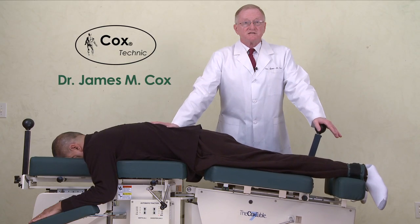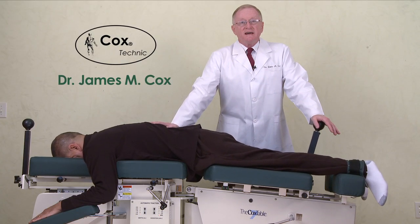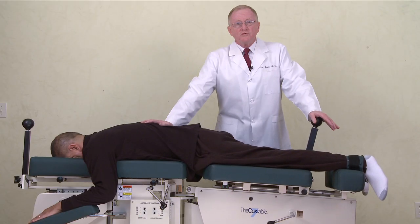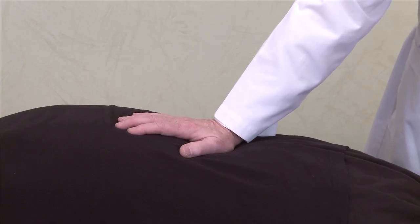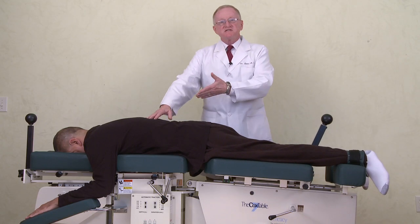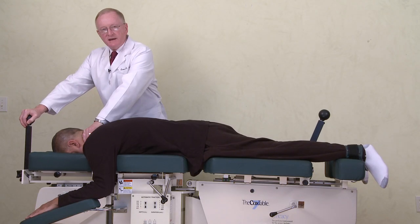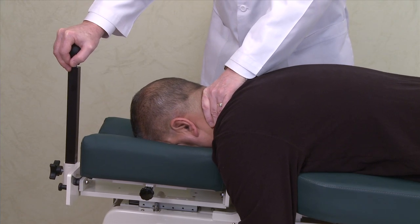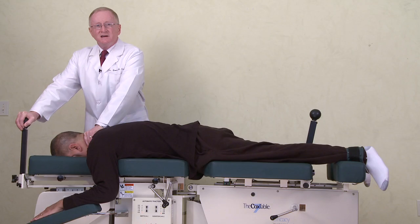This is what Cox Technic looks like. Hello, I am Dr. James Cox, developer of Cox Technic Flexion Distraction and Decompression Spinal Manipulation. Note that Cox Technic is gentle, smooth, rhythmical, doctor-controlled, and specific level applied to the patient's spine. Whether treating the low back, as I've been doing here, or treating a cervical disc herniation in the cervical spine, the treatment is always the same. It is smooth, rhythmical, slow, and specifically applied.